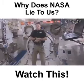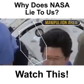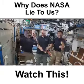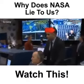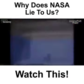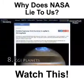You can tell it's real because it looks so fake, honestly. We'd have way better CGI if it was fake. Just another example of NASA faking space.